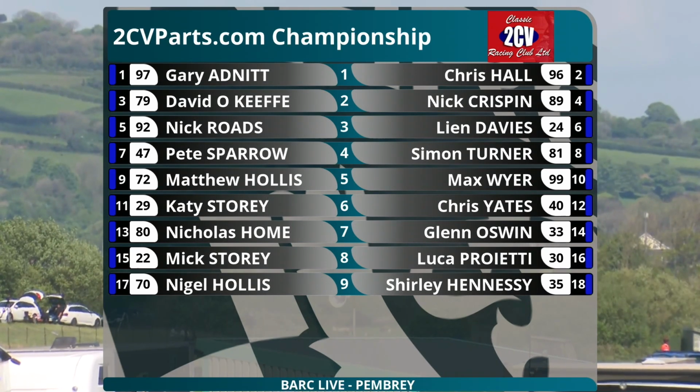Row 6 is Katie Story, number 29. She's driving for Rosie Racing. I think it was her sister, Lauren, who raced that car yesterday, alongside number 40, Chris Yates, driving for Team Blueberry Muffins. Where do they get these names from? Row 7, number 80, that's driven by Nicholas Home, newcomer this year. Car was raced yesterday by Ainsley Bousfield, alongside number 33, Glenn Oswin. He's in the ECAS 2CV Parts team car. It's the purple and yellow car. Matthew Arrowsmith-Brown raced that car yesterday.